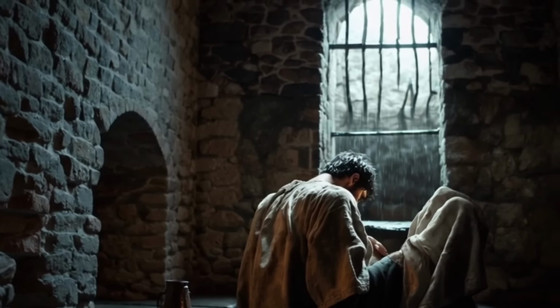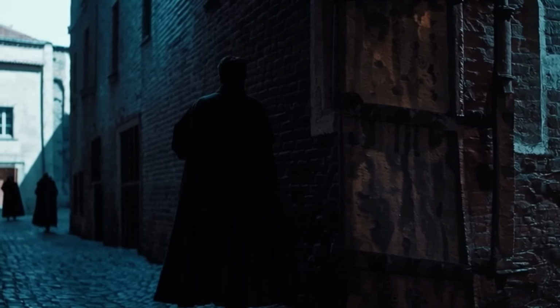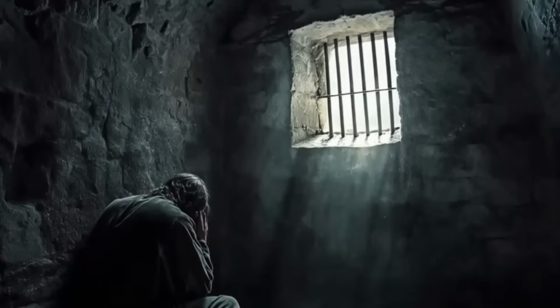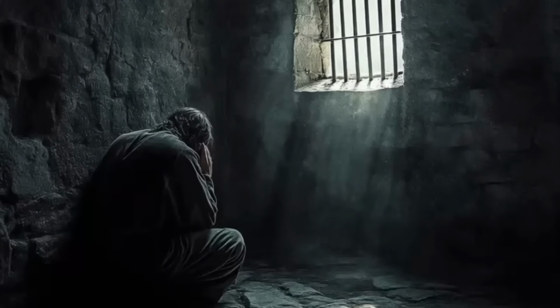Records from 1478 revealed exacting specifications for constructing a proper Judas cradle. The pyramid required precise 60-degree angles, crafted from hardwood or metal, with a point sharp enough to cause maximum discomfort without immediate penetration. Regional variations emerged across Europe.